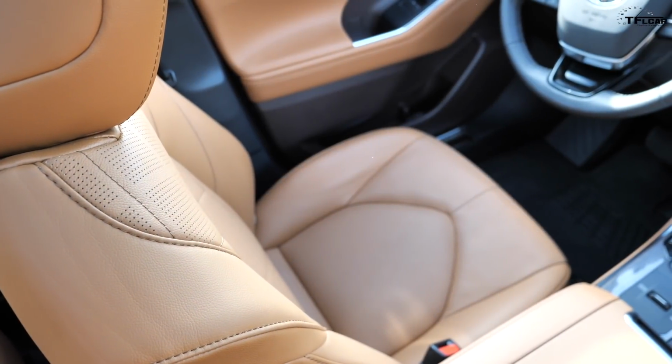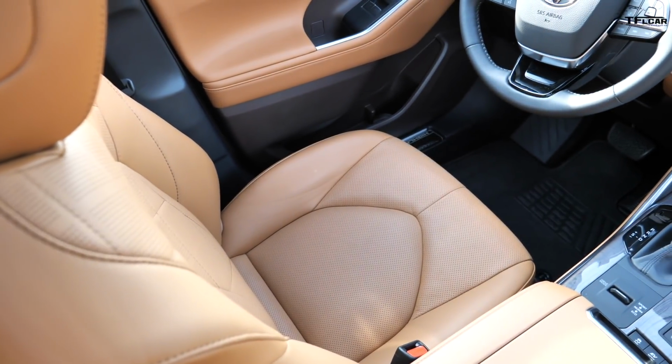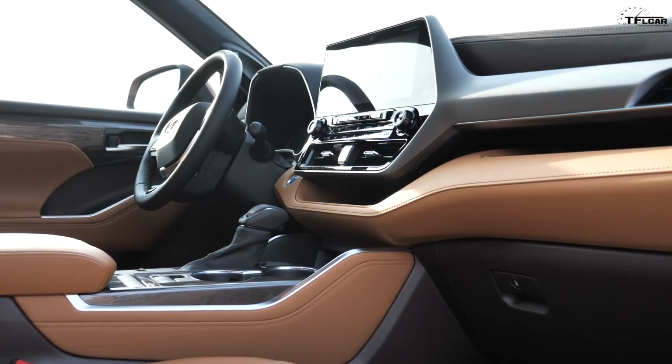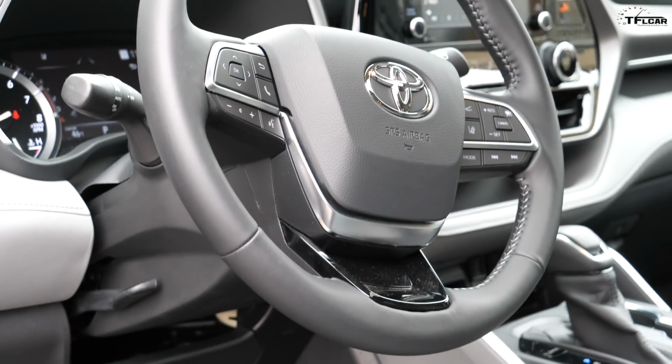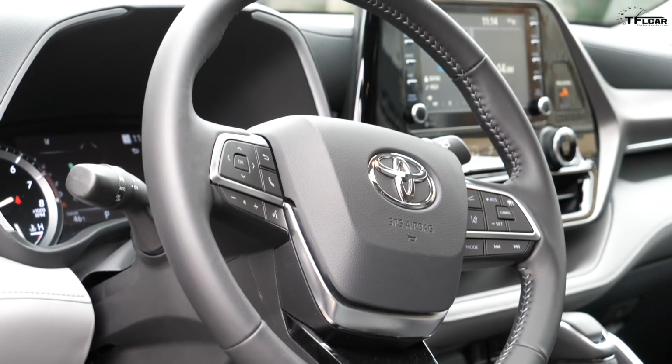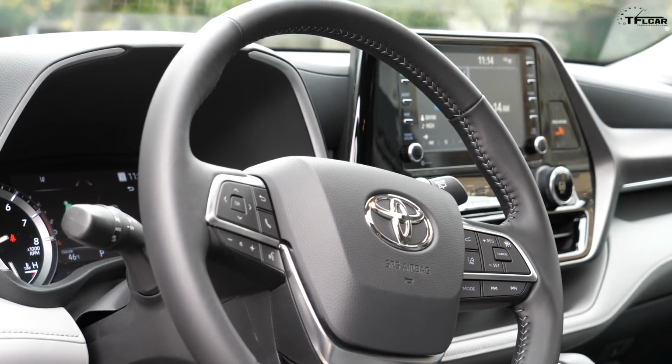The materials for the most part are soft and premium. You can get much more interesting color palettes for the interior, and all in all, many of these buttons and even the steering wheel feels much more Lexus than Toyota.